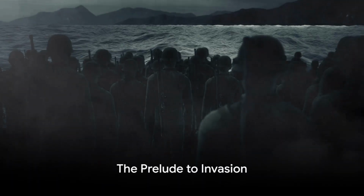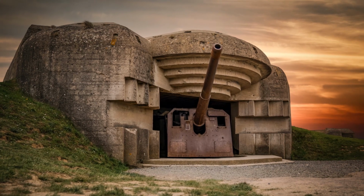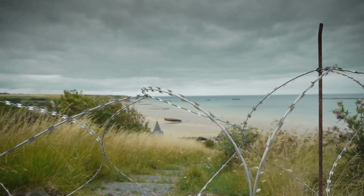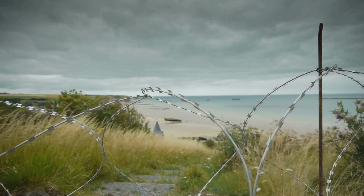Have you ever wondered what led to the most dramatic military operation of World War II, the D-Day invasion? The road to D-Day was a complex and strategic journey that involved intricate planning, intense secrecy, and an immense buildup of forces. Let's start with the Atlantic Wall.